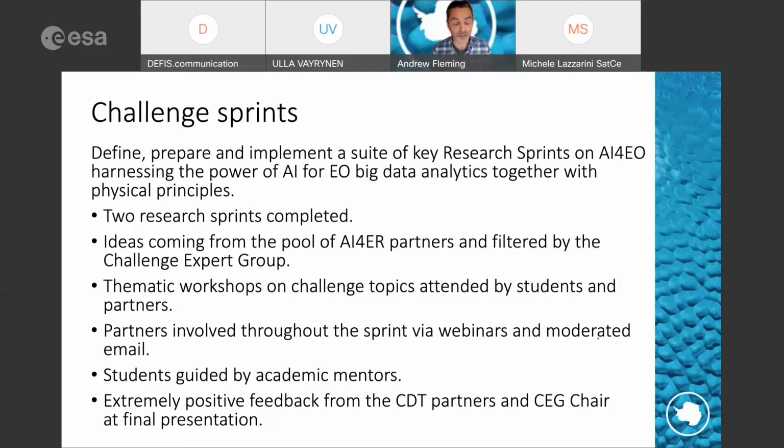And the ideas for the topic that they address come from the partners that I've just referred to. And we have an associated group that then helps to filter the ideas that are proposed and focuses the question that the students address and research. So we, through a series of thematic workshops, then refine that question so that it's specific enough and they have the right data and tools and they know where they're going. And then they have a range of contact throughout the sprint period, both with the partners to answer questions and then also with academic mentors to keep them on track and make sure they have access to the right academic skills and to allow them to complete this.